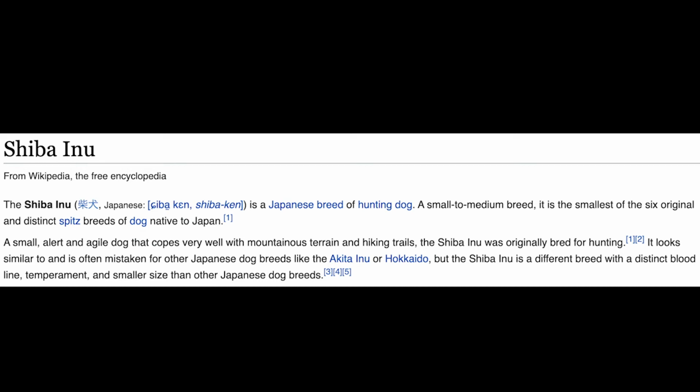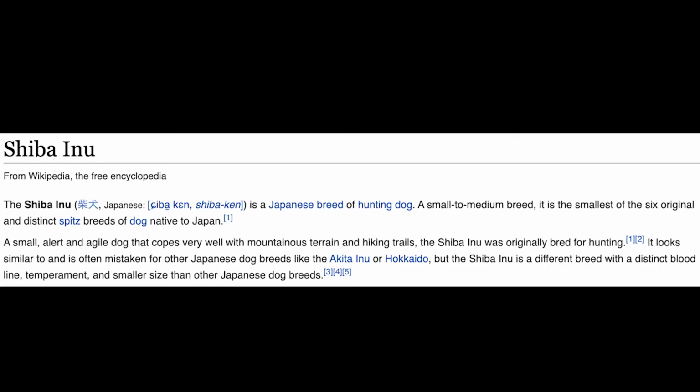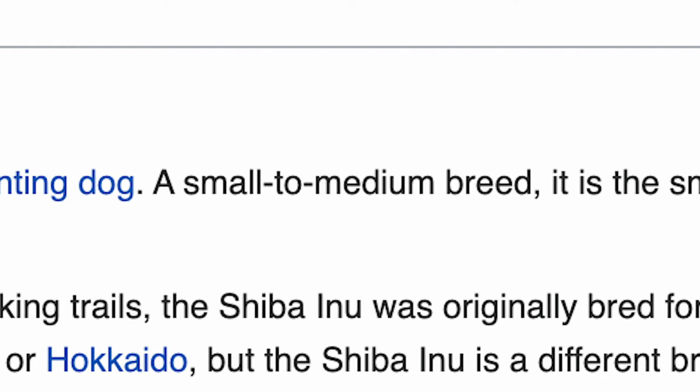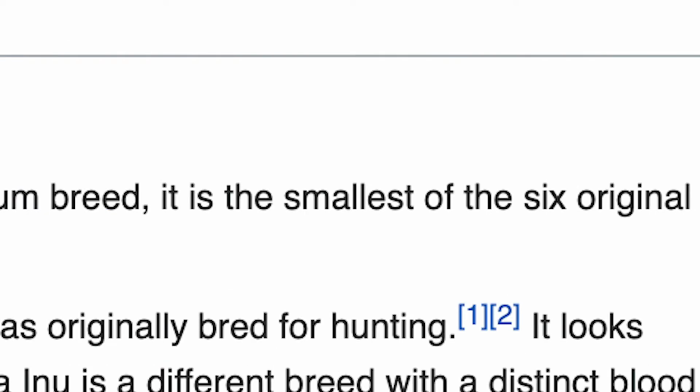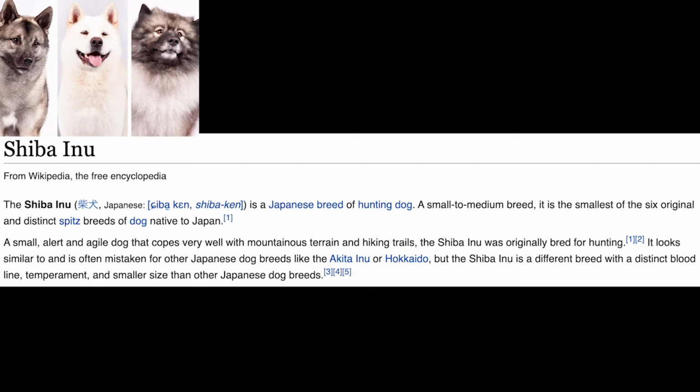The Shiba Inu, Shiba Ken, is a Japanese breed of hunting dog. A small to medium breed, it is the smallest of the six original and distinct Spitz breeds of dog native to Japan. Hello, everyone.